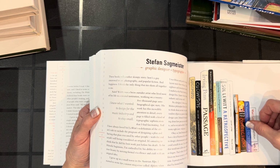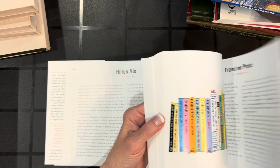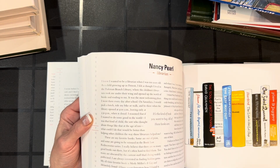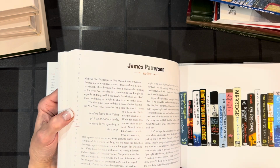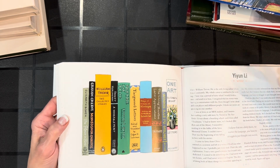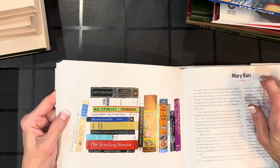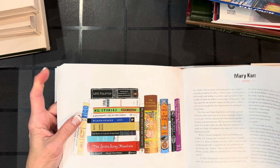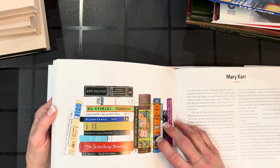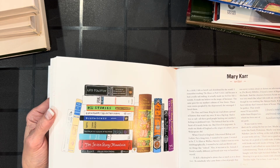Okay, remember Jonathan Franzen? Cool. Some of these are pretty short. Pretty short shelves. Anyway, I won't flip through every one, even though I'm captivated by this. Okay, oh, Mary Karr. Now is this her? I guess this would be her page. She wrote the book on memoir writing.